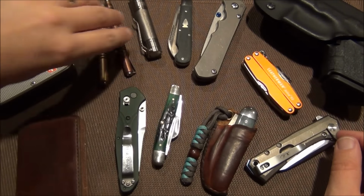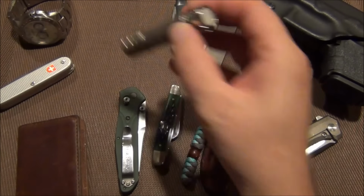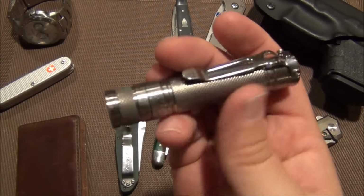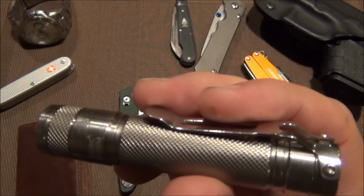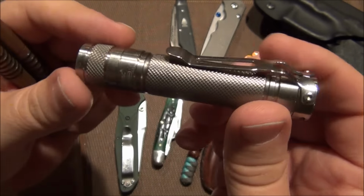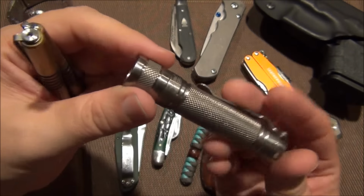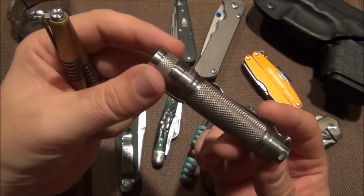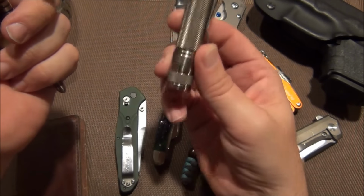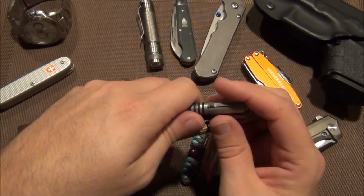The rest of this is what I kind of rotate through. So I've got a flashlight. This is usually the flashlight I have most of the time. And this is an Eagle Tac, and I believe it's the D25A, which is the AA version of it. There's a D25C, which is the, gosh, what do you call those? CR123 batteries. So I like this one just because it's a little bit thinner, and it still has a lot of power.